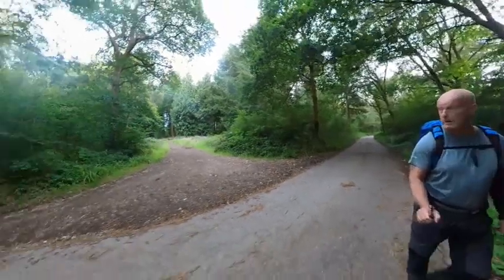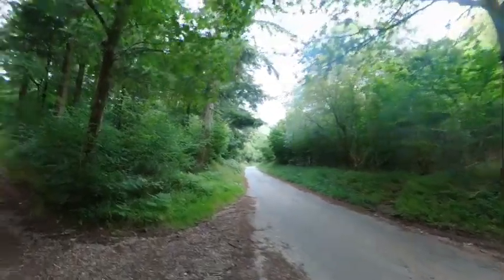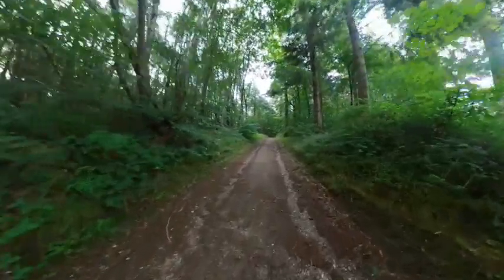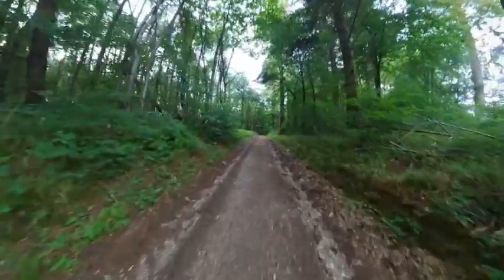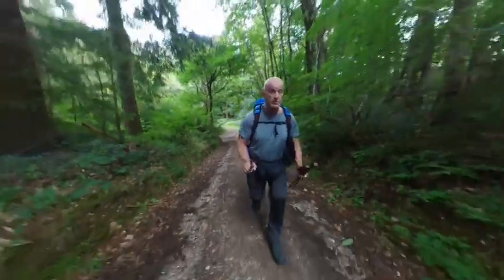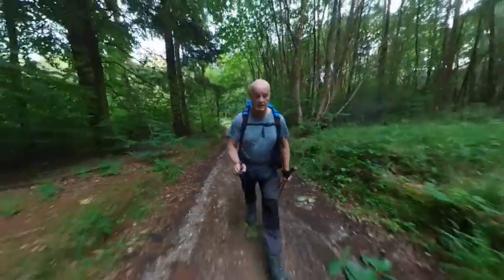Right, this is where I leave the Monarch's Way. That continues down the hill. Right, I'm going to go up here. That says public, by the way, but I don't think this part is. Grovely Woods, basically, they allow access, shall we say. I don't know what the legal definition of it is, but they allow access.